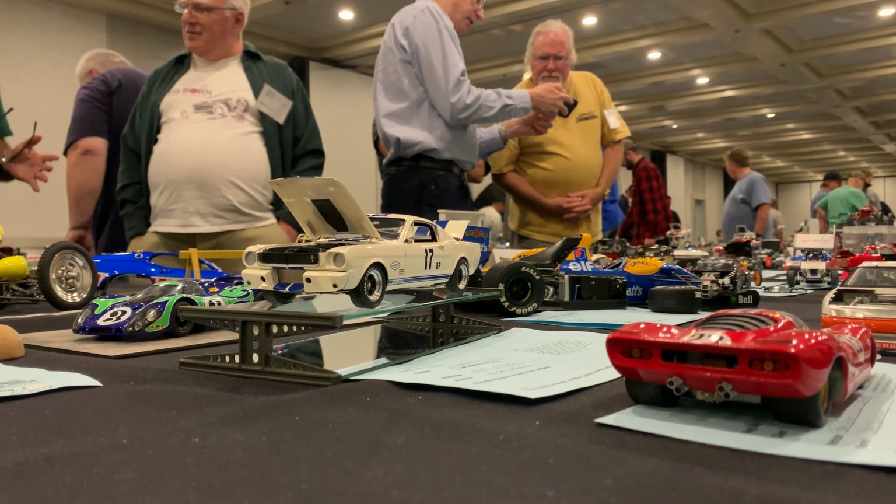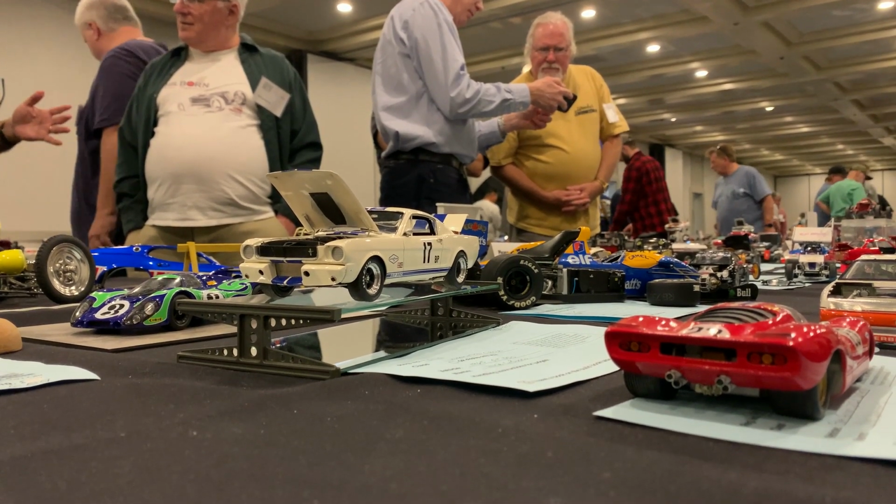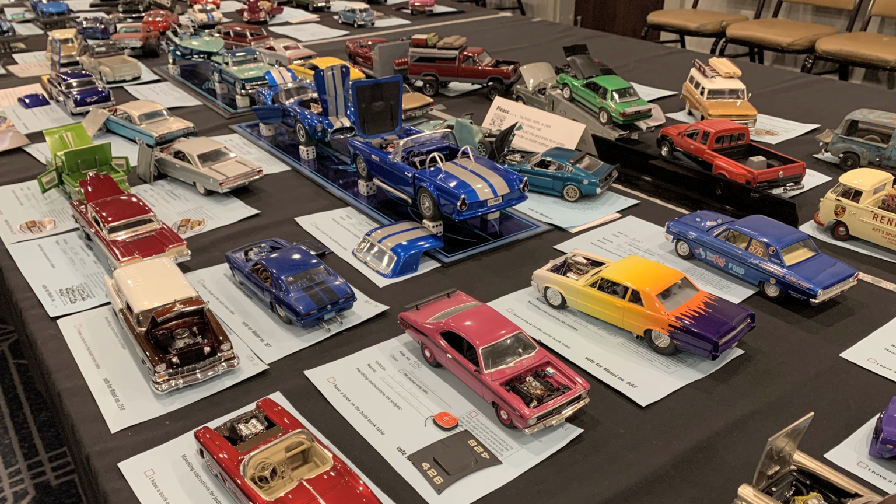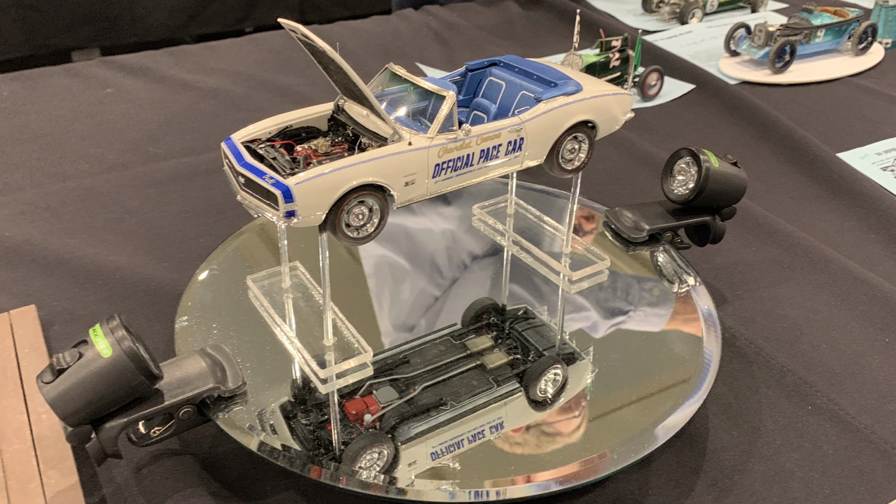Anyway, this week we're going to be looking at the competition cars and the muscle cars. A muscle car is kind of the same thing as a competition car. They're sort of like a race car that was never intended for the racetrack, but was rather intended for driving around. Showing off.